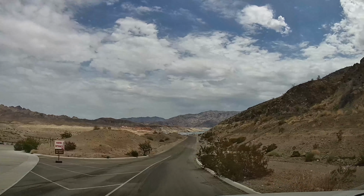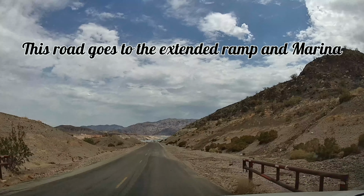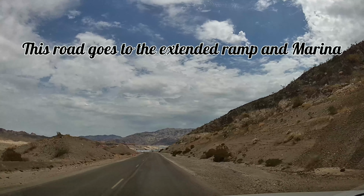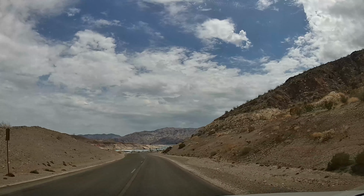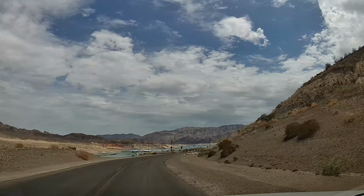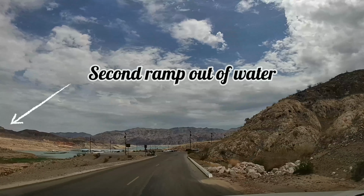What rental office? They're still open, huh? Take the next left toward Callville Bay Road, then turn right onto Callville Bay Road. The boat launch is down below us. We have to go back. Oh, it's out of water.